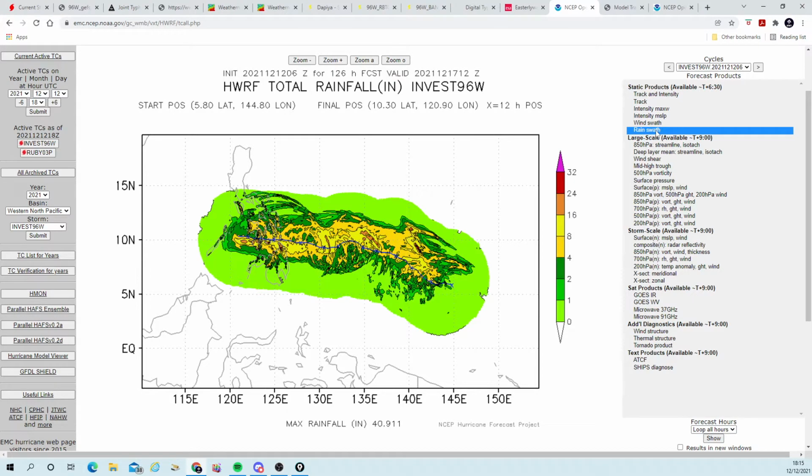The rain swath could also be a problem. Again, this is in inches, as you can see here.